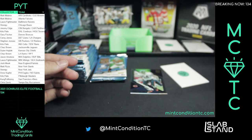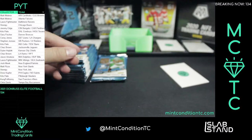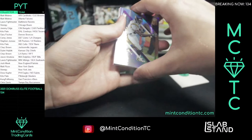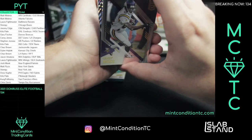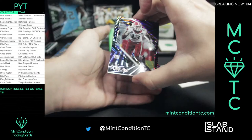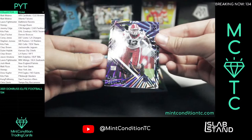Got the Urlacher. And then the Saquon. I'm not sure off the top. I would have to pull it up to double check for us. We got Randy Moss, Ryan Tannehill, and then check him out, Matt. It's like you summon your calls, right? Check out the Aziz Ojulari short print to the New York Giants.